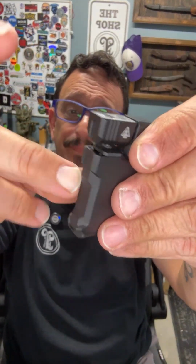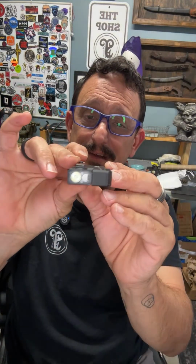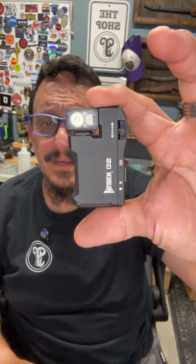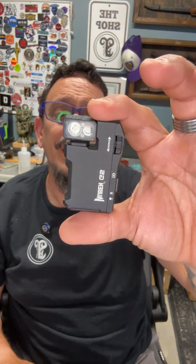So literally, you could take that clip, clip this onto your hat, and you have a headlamp. You can clip this on a bike. You can clip it onto a backpack, swivel that down, and you have a light going out. So perfect for working inside the cabinet. Yeah, absolutely. And I think they're like 30 bucks, Robo. Wuben.com. Really great deal for these. They are so stinking cool.